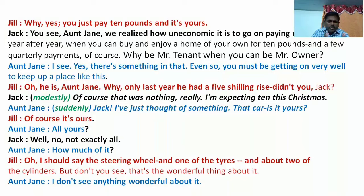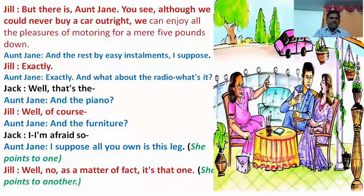But don't you see that's the wonderful thing about it? Aunt Jane, I don't see anything wonderful about it. You are only seeing all the wonders in this one. I don't see. This is the answer by Aunt Jane. Now let us go and see another paragraph.